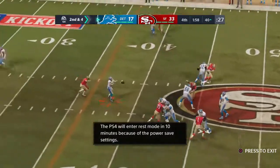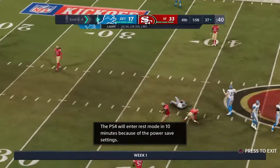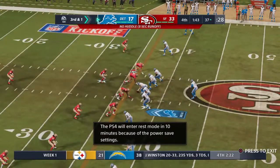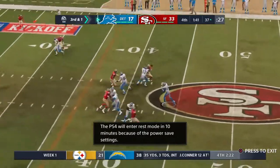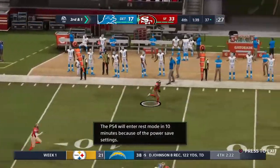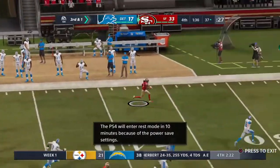To throw again on 2nd down. Goff. Firing quickly here, and that's complete. Only 3 yards on the catch. It's 3rd down. And this is intercepted, and that should do it. Picked off by Jason Verrett.